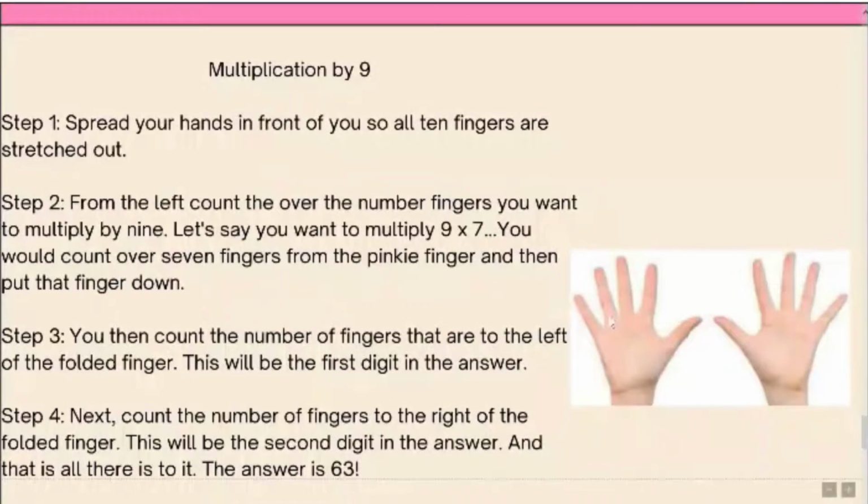So what is on the right of this closed finger? 1 and 2. Just 2 fingers. So I write down 2. And after this closed finger, I have how many more fingers? 1, 2, 3, 4, 5, 6, and 7. So 9 threes are 27.